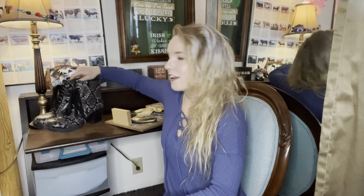So when I was at the store the other day, they also had these little chunky heeled combat boots, and these are so stinking cute. These were $3, and these normally retailed for $24.88. As you can see, I've already worn them, and I wore these all day on my birthday. These were the most comfortable chunky heeled booties ever for $3 from Walmart.